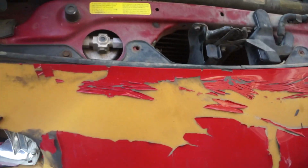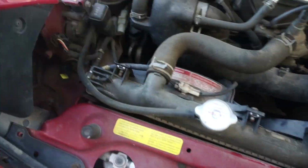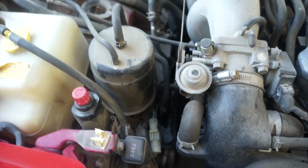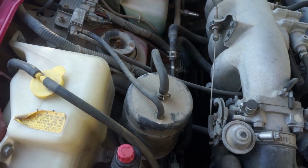Either way, like I said, it's a work in progress, so I'm gonna be pulling this off. Everything under here is very original, like extremely stock. Oh, it has an air conditioning conversion already. The AC works, and it's cold.